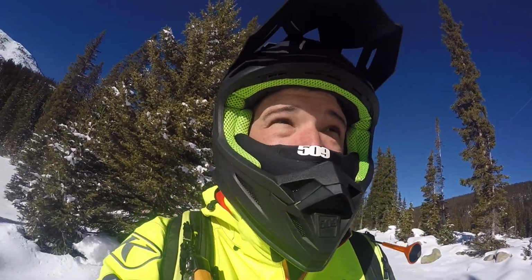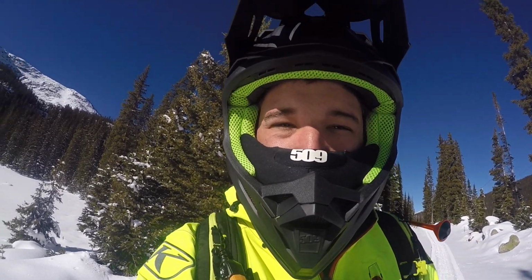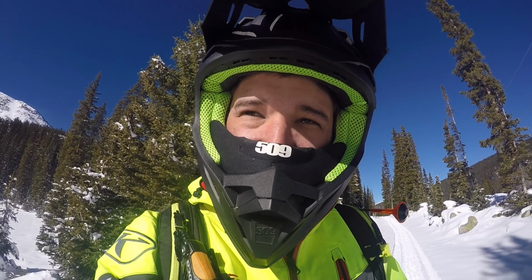So go up a little bit more. I'm worried it might get a little wind blown. So we'll see. Having fun though.